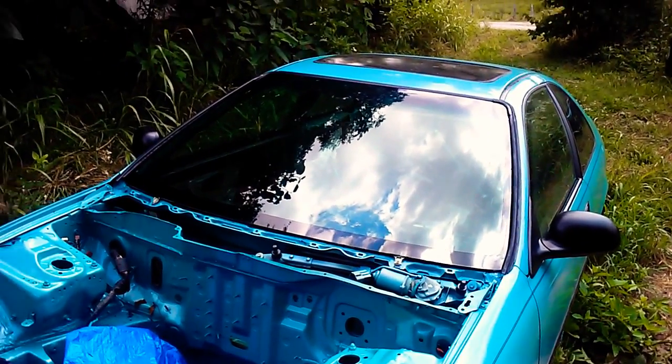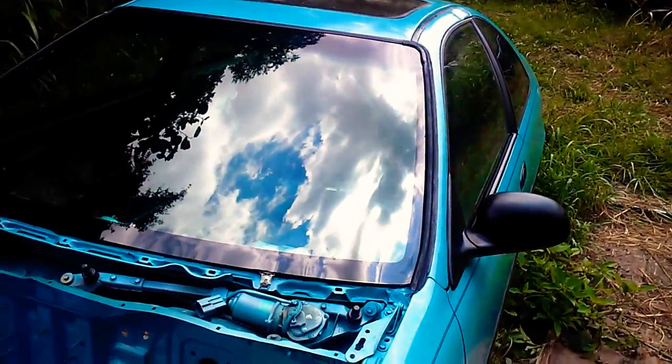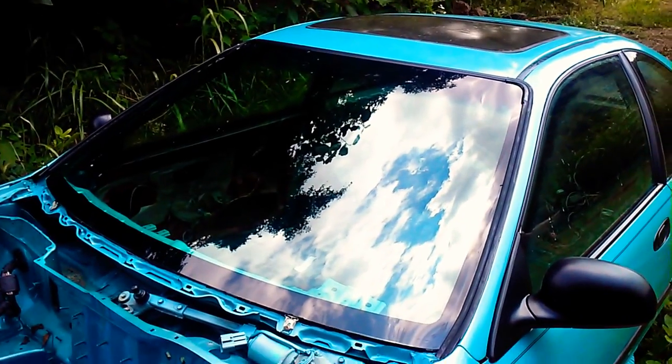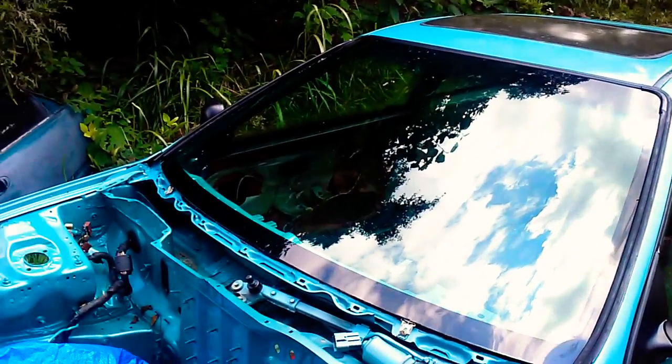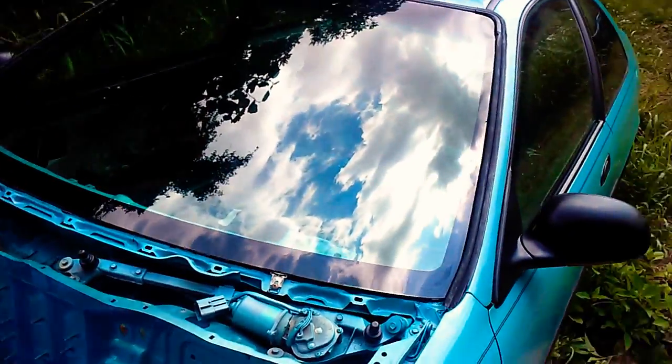I got a windshield. Look at her. You know, the sad thing about windshields, they're never as nice as the day you have them installed. This thing will be filthy probably before the car ever gets finished.